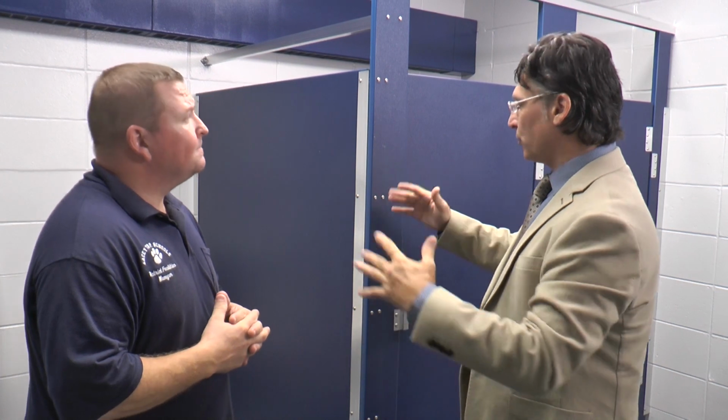So the next projects that are on hand will be right down the hallway from here. Great. Two additional men's and women's bathrooms. Great, and this is like the prototype, so this is going to be what it all worked out. Correct. Absolutely. It looks great. It's going to be going through the school.